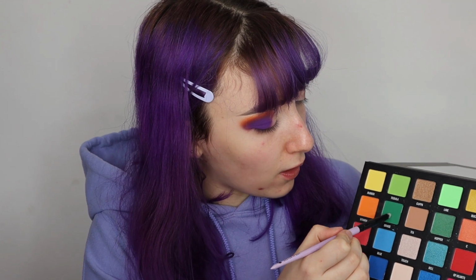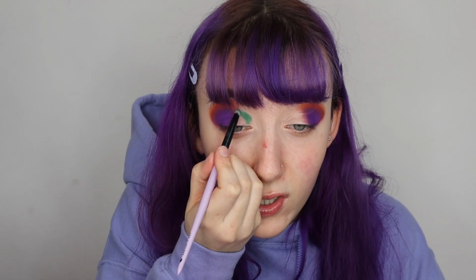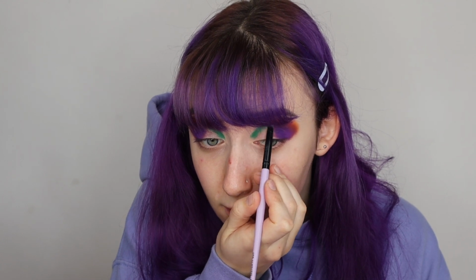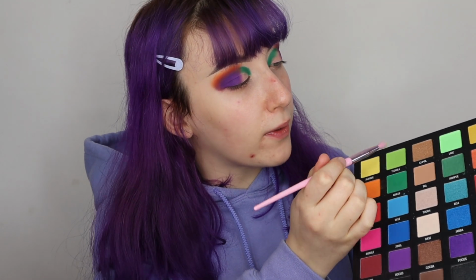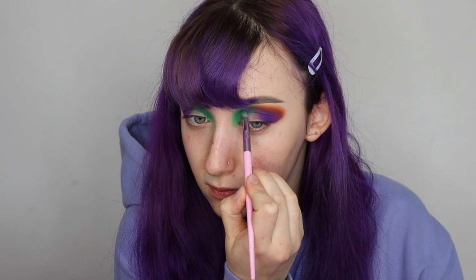I'm going to touch that up a little bit in a minute, but I'm going to go on to the green. I'm going to take a little bit of Grass and pack that in the inner part of my crease. I don't want much of the dark shade, but it's just to deepen it a little bit. Now I'm going to take the shade Tequila, which is like a lime green, and I'm going to blend and pack that above. Now I'm going to half cut my crease just with a bit more base.